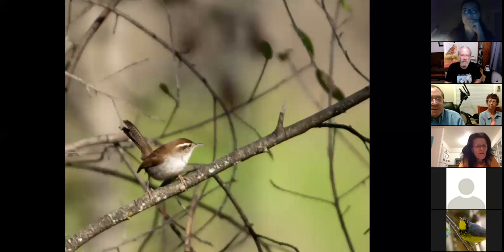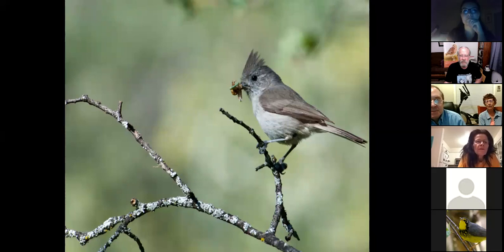One of my cavity nesting birds, oak titmouse. These are the first nesters up here. They start usually in March or early April. This one's getting ready to take some food to his chicks in the nest box.